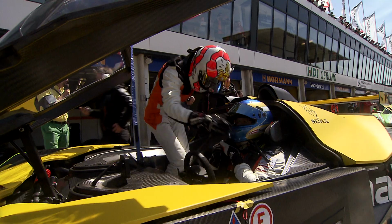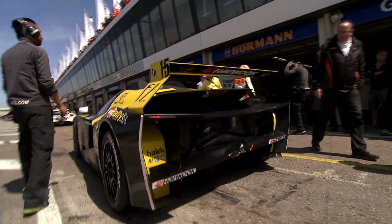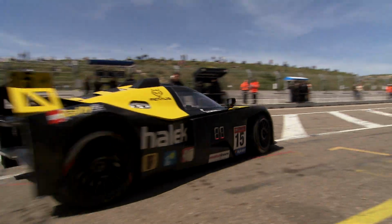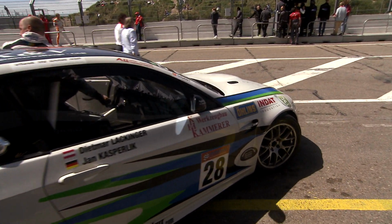Marcus Klutton's car in the pit lane, and change for the race leaders as well. Peter Ebner has strapped in Sascha Halek. There's the damage at the back from Bernhard van Oranje's first lap shunt. And out of the race is Jan Kasperlik. Long faces at Allied Racing.